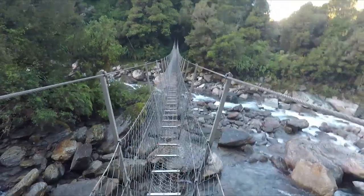Just had lunch and it was really lovely and now I'm going to cross the river on a sweet little narrow one-person bridge.